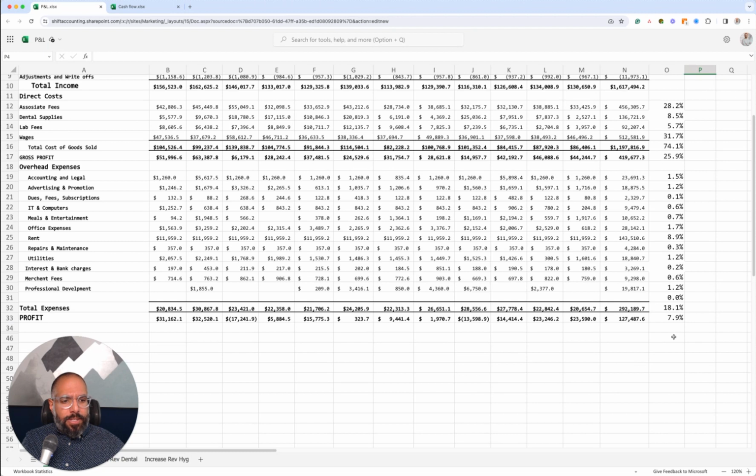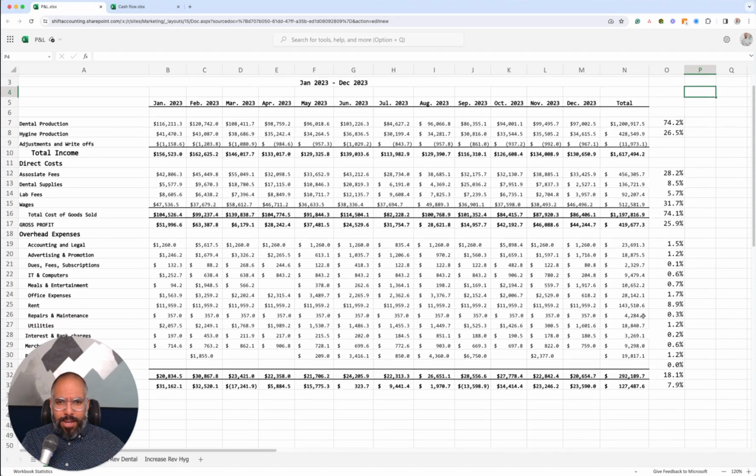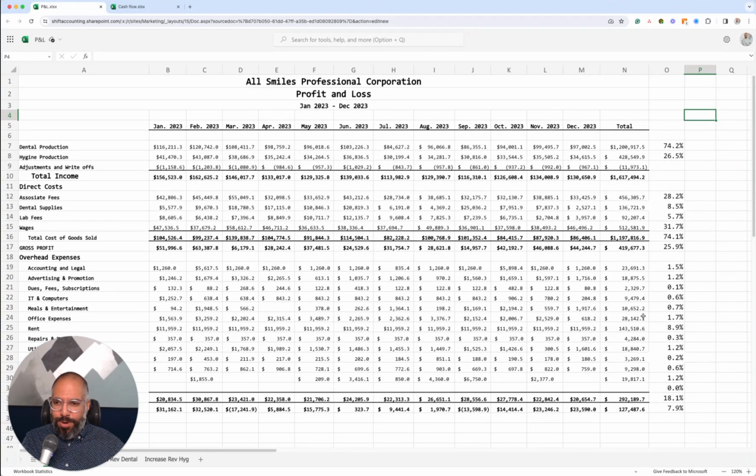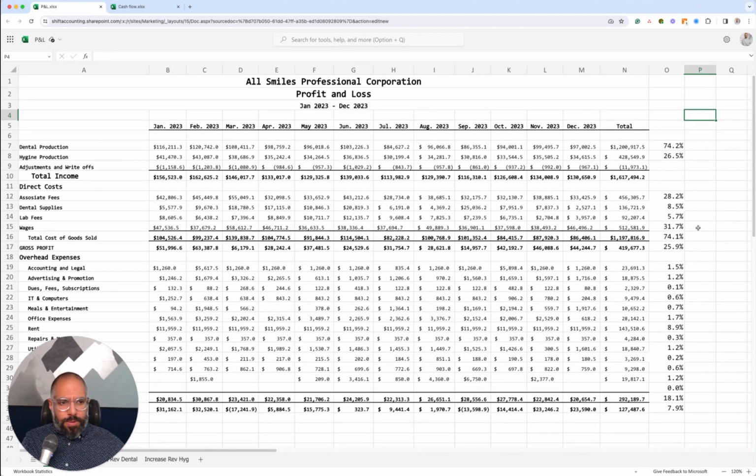This clinic is doing about 127,000. Profitability is about almost 8%. All right. So when we look at this clinic, that's really poor. So this clinic is struggling to generate positive or higher profitability. So let's take a look at what's going on here.